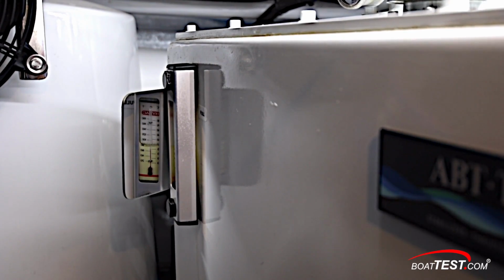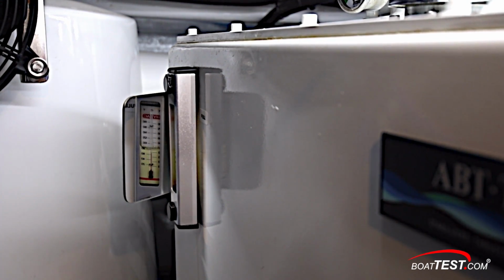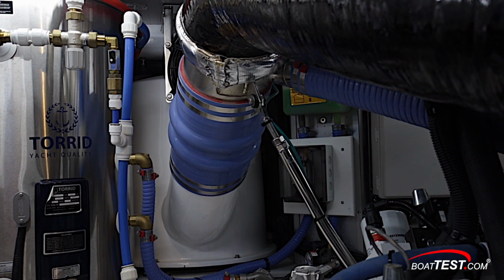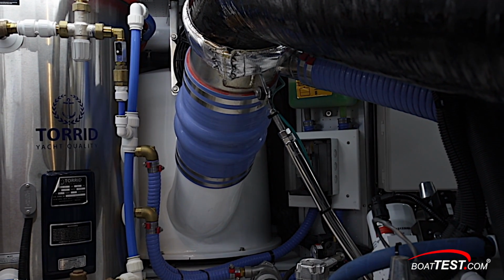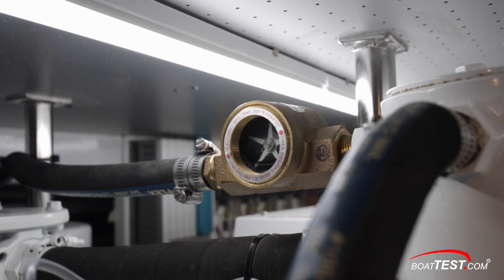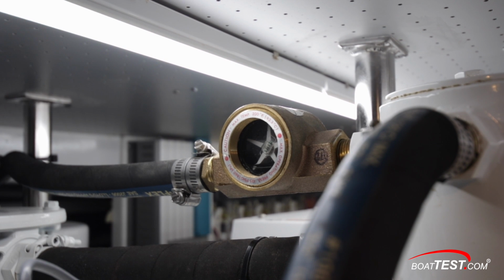And talk about attention to detail. Notice that there's a sight glass with a mirror just in front of it so we can see the sight glass. I can see the exhaust system is well supported and insulated, and look at this, it's all connected to an exhaust water lift muffler. And right up on top, there's a water flow meter so we can see at a glance that we have water flow going through here.